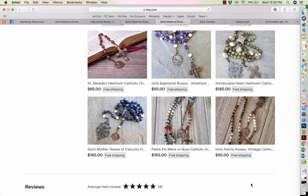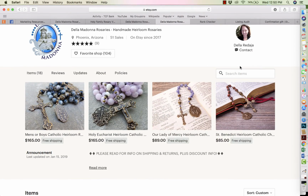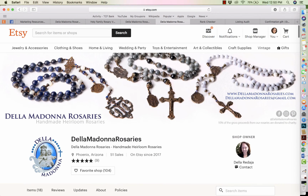So that's really important. What I would do is work on these other ones that have different textile, like texture in the background and different backgrounds. Try to keep them all the same looking. That way you could create your brand. And that way when people see your stuff online, they could recognize that that's coming from Della Madonna Rosaries versus them thinking it's from a different shop. So these will be my tips for your store.